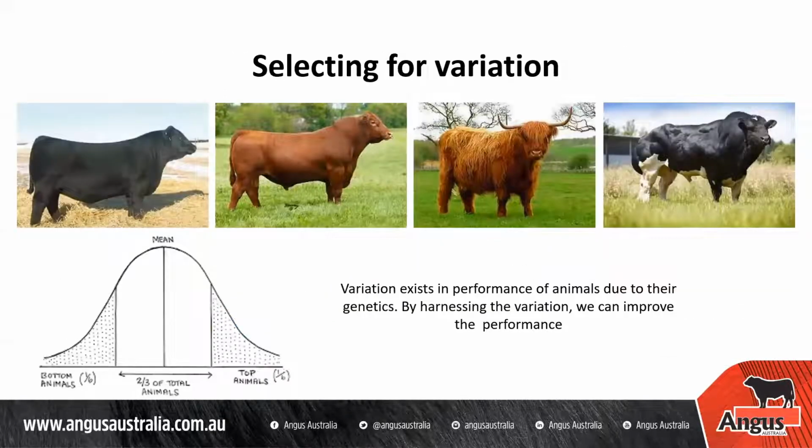And there's plenty of variation across the world in beef animals. We can see across these 4 breeds here, there's differences in colour, differences in coat, differences in muscularity and expression. And so where variation exists in performance of animals due to their genetics, we can certainly harness that to create some inroads into the economic drivers of what's important to our business.